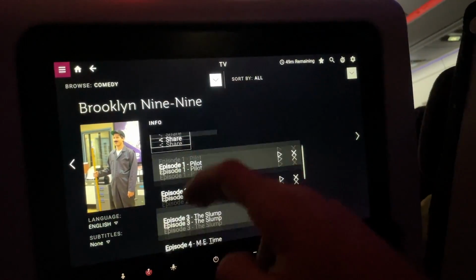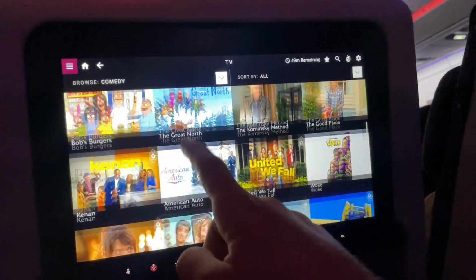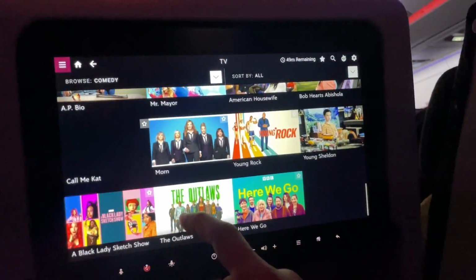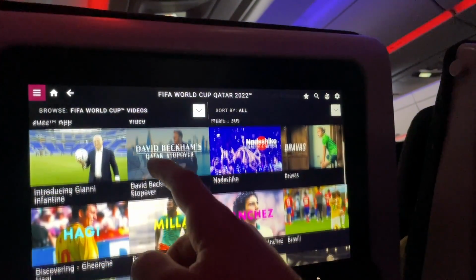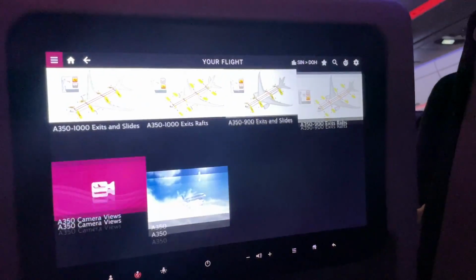I usually prefer watching TV to movies on airplanes, as it makes the time pass faster because you've got more content to watch, so this is really awesome in my book. There's also a bunch of World Cup related content, and my favorite feature, of course, the great onboard live cameras, including a tail camera.